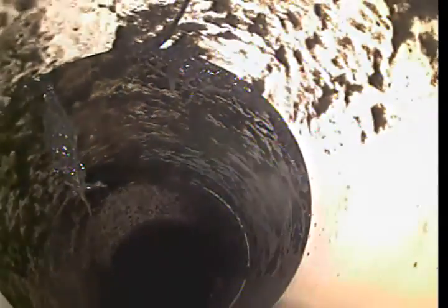Go forward here a little bit. Had a little trouble getting over a lip right here. Okay, and right here it looks like we go from a 4-inch pipe to a 6-inch pipe. It looks like this is probably a clean out that was installed. Let's see what we got here. No, I'm sorry, just a different size of pipe. Yeah, just a different size of pipe there.